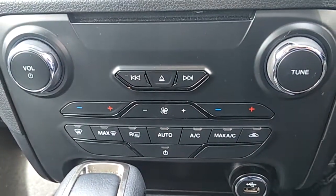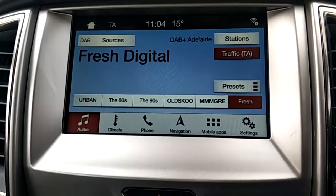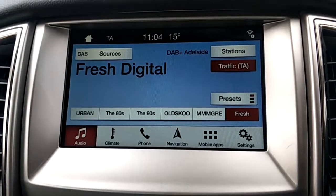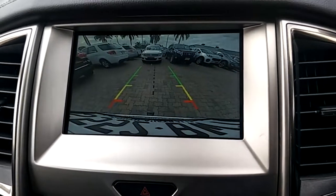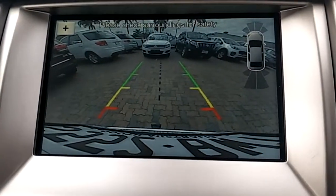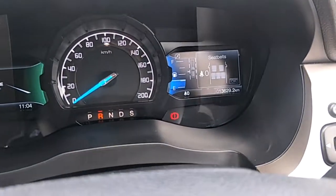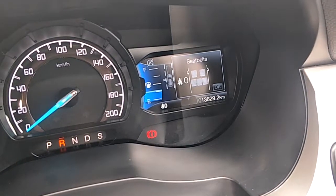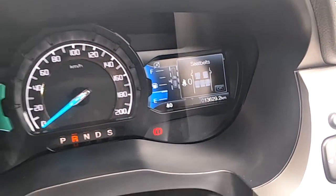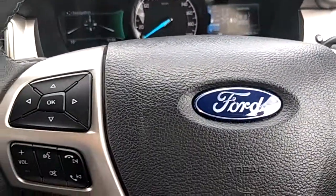Standard features include the dual zone climate control. Lovely big screen, and you've also got your digital channels on there. Pop it in reverse quickly. Very nice reverse camera, the weather's not that great. And just having a look at the speedometer, it's done 13,629.